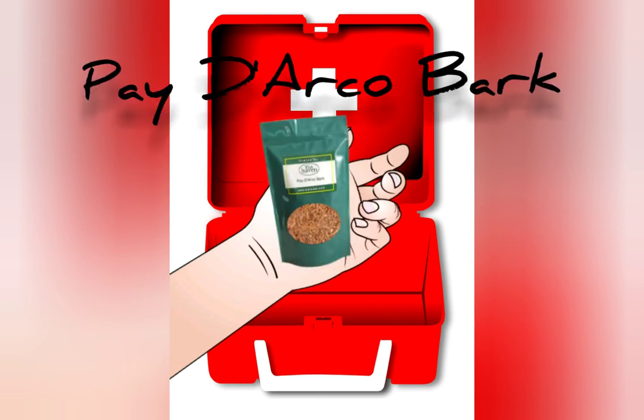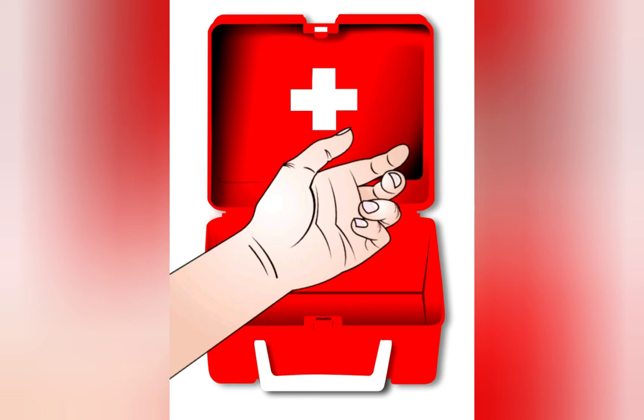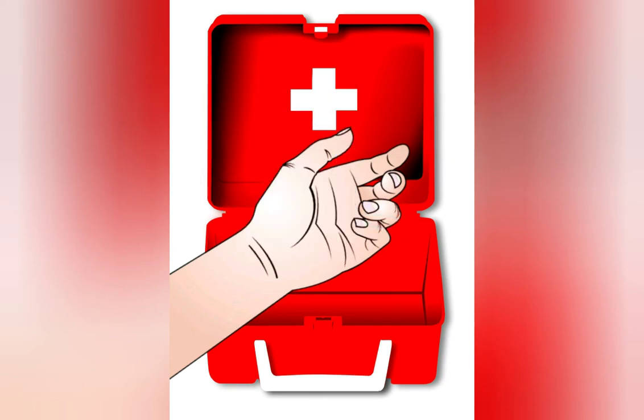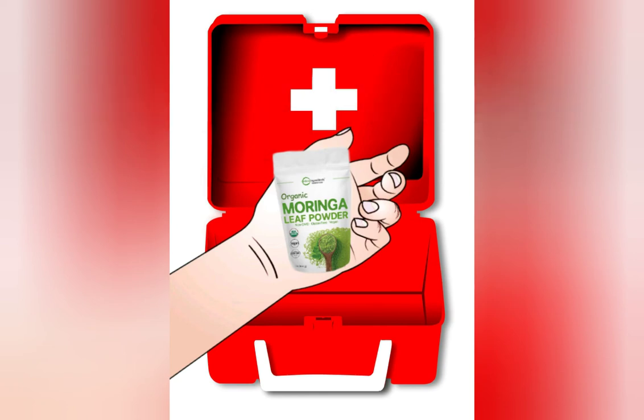Pau d'Arco bark is great for bacteria, some viruses, inflammation. It has antimicrobial, anti-candida, and reduces nausea, vomiting, and dizziness. It's great to have a nebulizer in your first aid kit, for instance, to use the colloidal silver with. Moringa powder has antiviral, anti-tumor, anti-cancer properties, and it's rich in proteins, vitamins, and minerals.